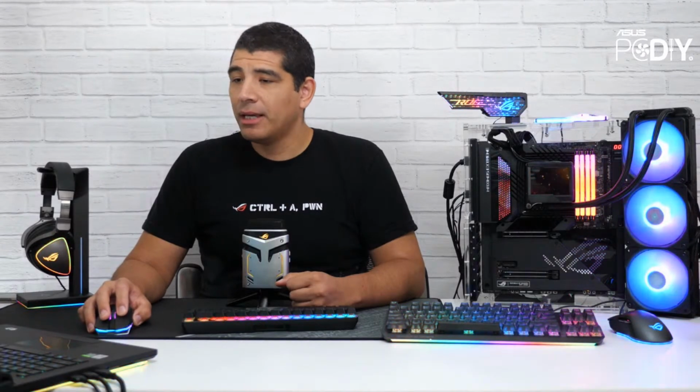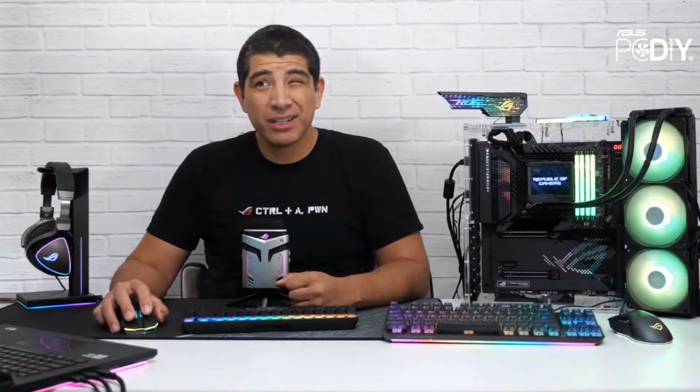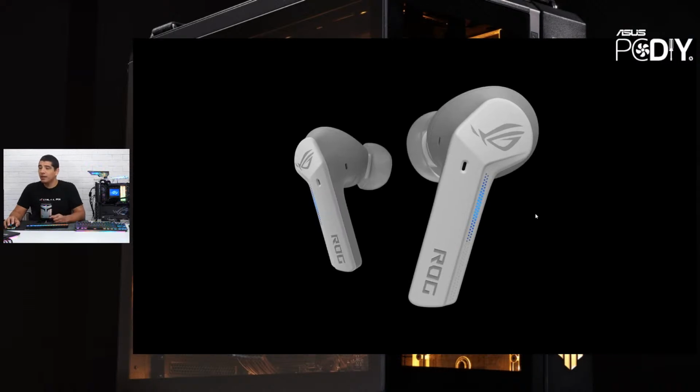It's not a new product, because we're of course going to be launching these in North America very shortly, probably about next month. But I wanted to give you guys an update that we will be offering the ROG Cetra wireless based in-ear. Some people call them in-ear headphones, some people call them in-ear monitors, some people call them earbuds, true wireless buds. But we will offer these in white as well.